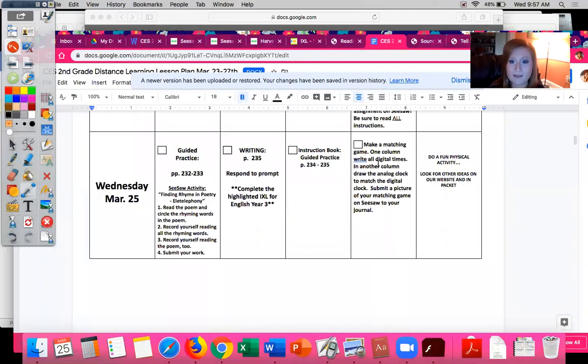All right, and if you look back at the lesson plan, this is something fun that you could do with a sibling or a parent or some adult. Make a matching game. One column, write all digital times. In another column, draw the analog clock to match the digital clock. Submit a picture of your matching game on Seesaw to your journal. All right, so you would just make one column of times, writing it using the numbers and the colon. And then on the other side, you're going to draw the round clock, the analog clock with the numbers all the way around it with the hands to match that time. Okay, take a picture of it on your Seesaw and submit it to me so I can see your clocks and your times.